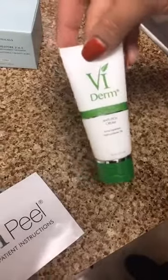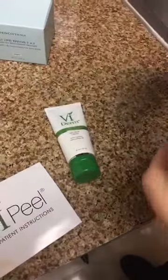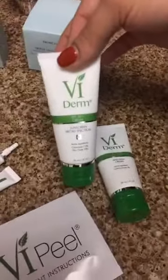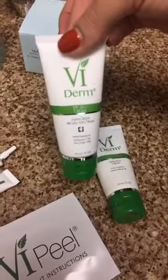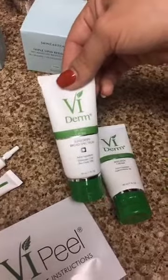It comes with an anti-itching cream or a cortisol cream just to help keep down the redness and inflammation. Some people go through this quickly, so you can definitely use something else on top of it. And then, of course, your SPF. This is SPF, really important again. This is really important after you get your peel. You have to apply this daily.